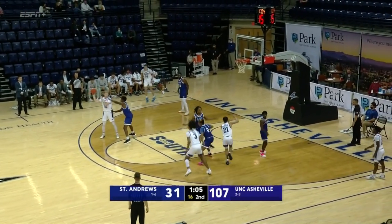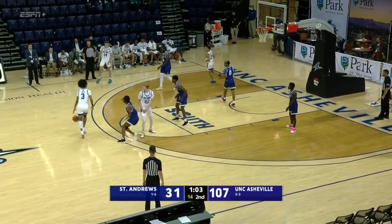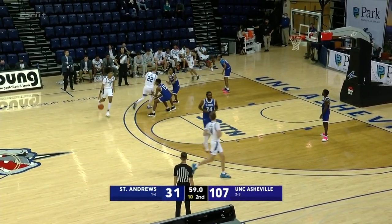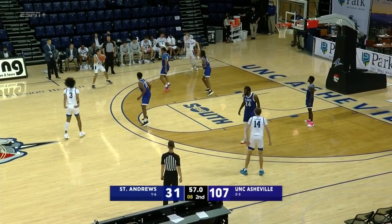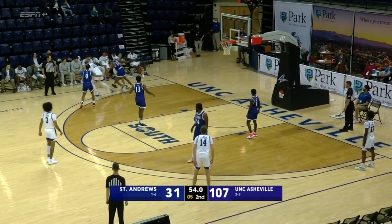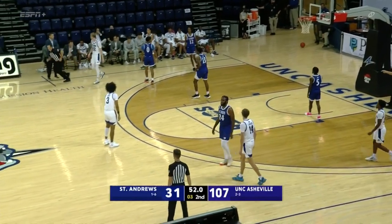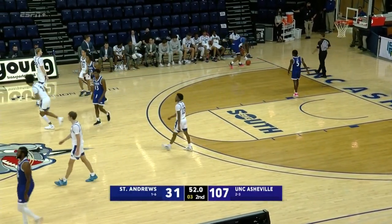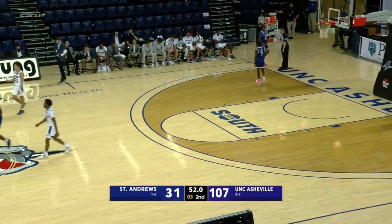Cody Jude, 1 off his highest 3-point career total. Ty John Jones back into the game. Under a minute left to play. Jones for Hairston. Passed to himself. It'll be St. Andrews ball. 106-31 the score. 52.7 seconds left to go in the game.